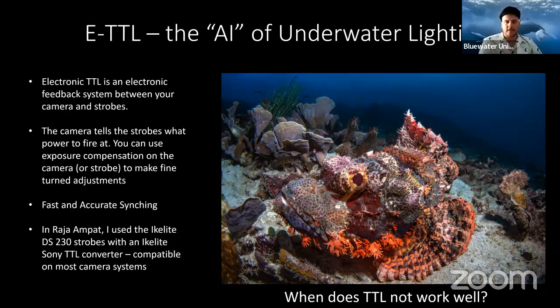Now, that sounds complicated, but basically what it means is that there's an electronic connection from your camera to your strobes, where your camera tells your strobes what power to fire at. It works fairly well, and it works better in an electronic mode with sync cords than it would with fiber optic cables, because there's not 100% transmission when it comes to fiber optic cables. So I really felt like I was able to improve my photography with using TTL.